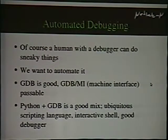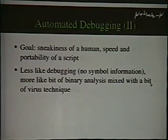So essentially what we're doing is just automated debugging, right? And of course, you give a human a debugger, you plug them into a process, we're going to do sneaky stuff, right? But what we're really aiming to do is automate it. We want something that has the sneakiness of a human and the reliability and the portability and the speed of a script.